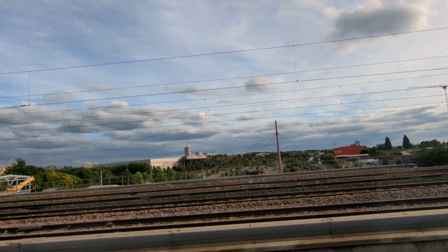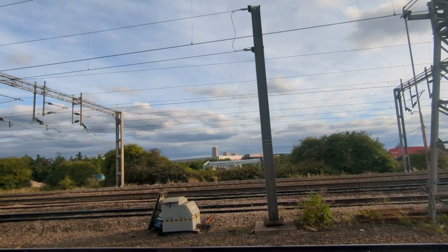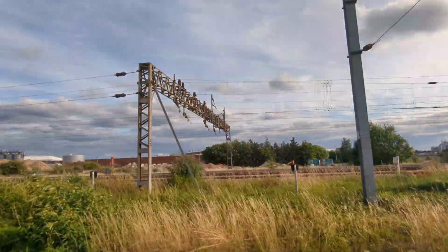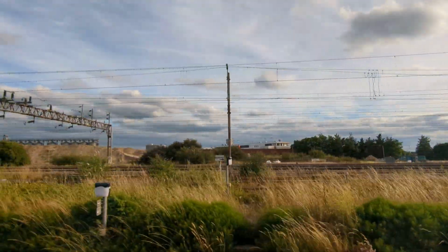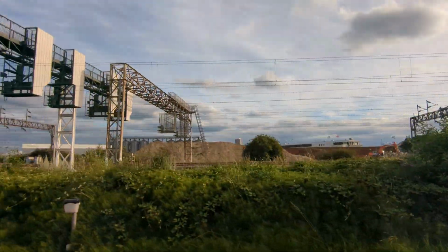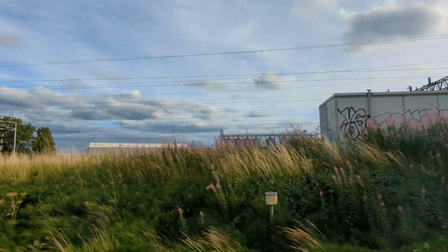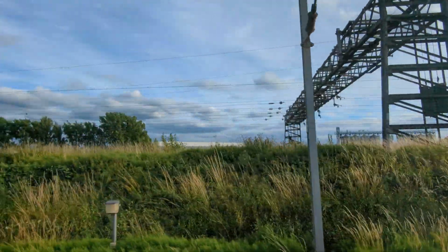Please note, not all stations have a first class lounge. When travelling with Avanti West Coast, you'll be able to find first class lounges at London Euston, Birmingham International, Birmingham New Street, Manchester Piccadilly, Liverpool Lime Street, and Glasgow Central. Could also be at Crewe or Preston, maybe Carlisle. With LNER, you can find first class lounges at London King's Cross, Doncaster, Wakefield Westgate, Leeds, York, Darlington, Newcastle, Berwick-upon-Tweed and Edinburgh.